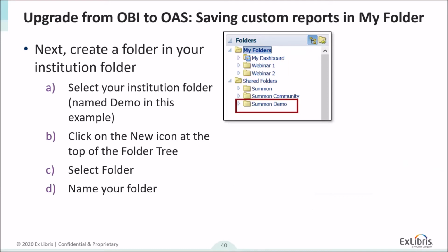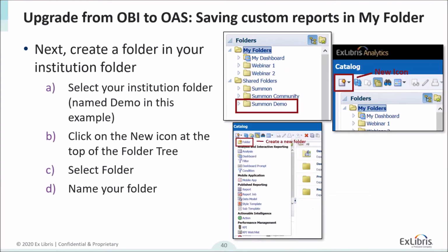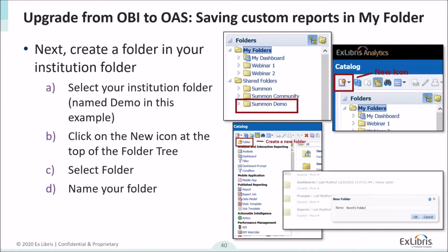Next thing you want to do is click on the new icon at the top of the folder tree. That graphic just popped up. You can see it looks like a little page with a star on it. Just click on that. That's going to expose a drop-down menu. Here you can see that on my new graphic that just showed up. The very top option for that drop-down menu has a folder with the word folder next to it. Click on that, and then it will prompt you to name your folder. Simply type in whatever you'd like to name it. Here I've named the folder after myself, and then click OK, and that will create that new folder.